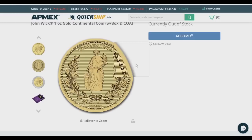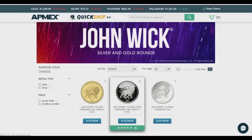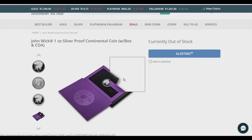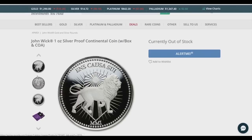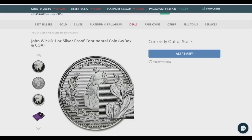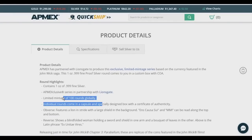Now, they also have the bullion version, and they also have the proof version, so let's take a look at that. Now, let's take a look at the proof version right here. This one is the super shiny, mirror-like, same thing, comes in the box with a little packaging that says John Wick on it. Very cool, very cool. My goodness, I want my hands on this. Ex unitas veris with the radial lines running through the back. 3 nines fine, and this proof version, again, like the gold, limited mintage of 100 rounds. That is extremely low mintage.